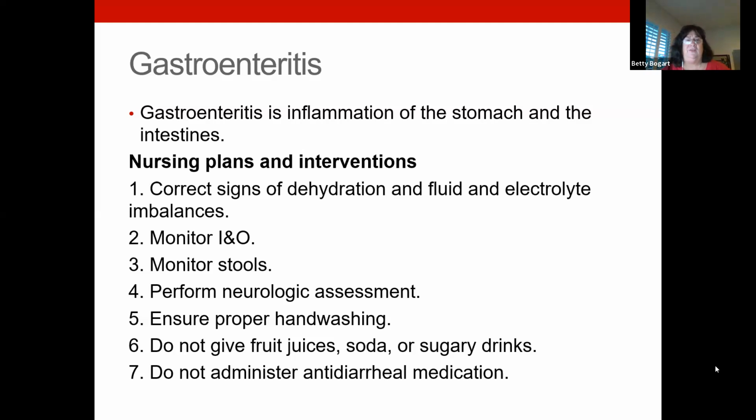How do we treat gastro? Well, feed them. Give them fluids. If you don't feed them, the stools are just going to keep watery, okay? Feed them, give them fluids, but a very easy diet, okay? And at the hospital, they give them lactobacillus, to put that bacteria back.